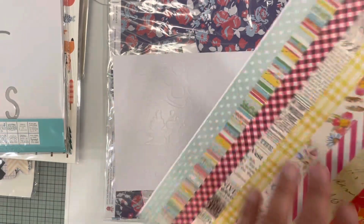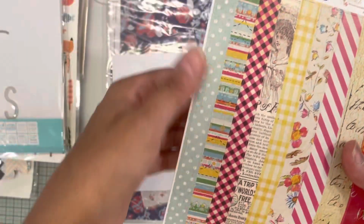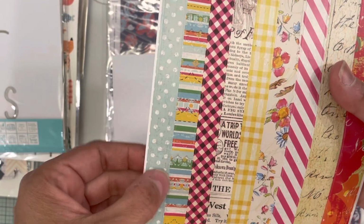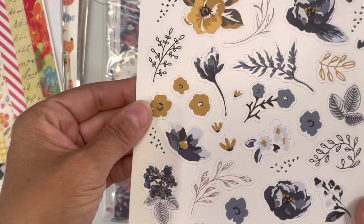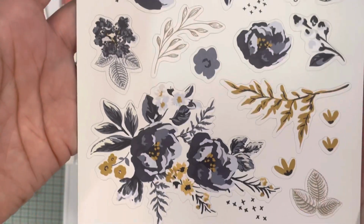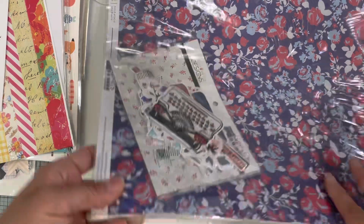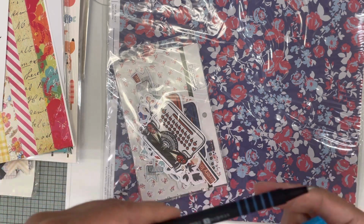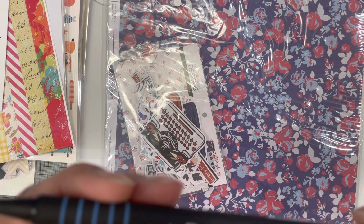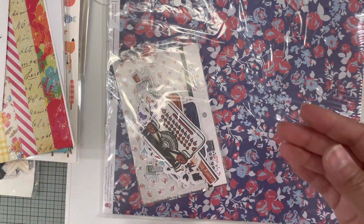And then you get some stickers from Fancy Pants. So you get some strips of washi, it looks like. So you get 1, 2, 3, 4, 5, 6, 7, 8, 9 designs on that. Then you get some more stickers here, some flowers, which I like. That's kind of cool. And then you get a pen here. And this is from Studio G Fine Liner. So that's cool. You put it right there.